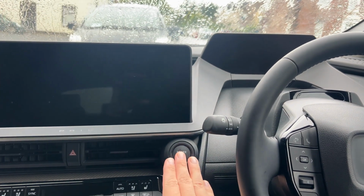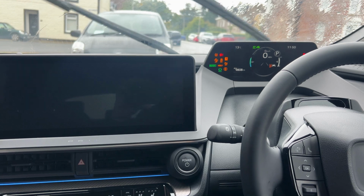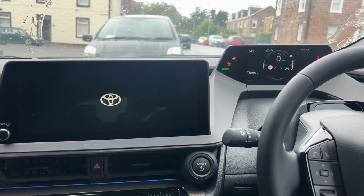Sound system in the car is quite good as well. I don't want to get any copyright and play any pop music or anything like that, but it does sound good. And the ergonomics in this vehicle are quite good as well. So you're familiar with where things are. Your memory seat buttons on the right, your buttons for window switches on the right here as well.